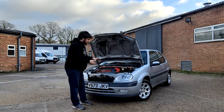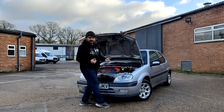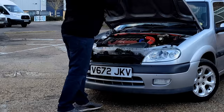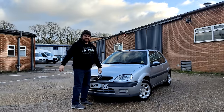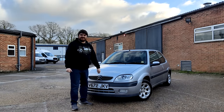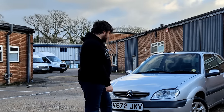So the Saxo had, until this point, developed a reputation as being old reliable, a little bit like RMS Olympic. I know about boats too. But that's when it had the VTR engine in it. When I put the VTS engine in, it did start to cause slightly more problems than before.